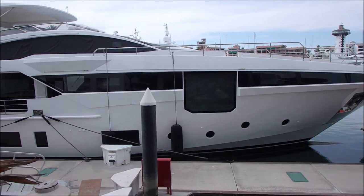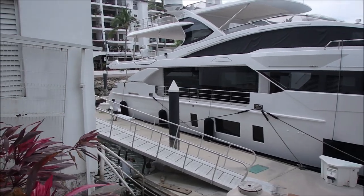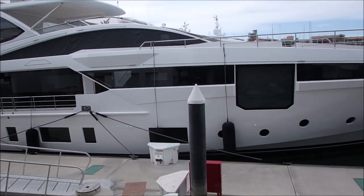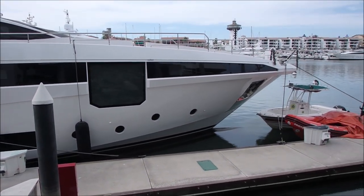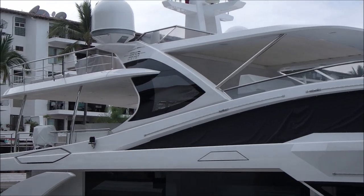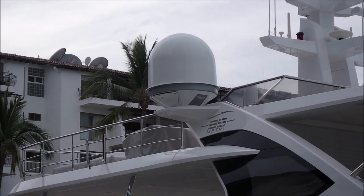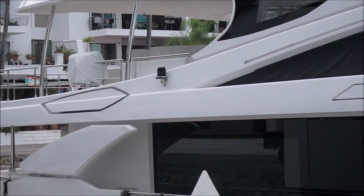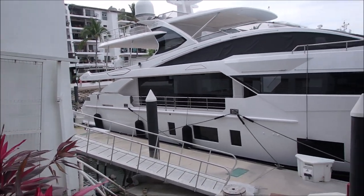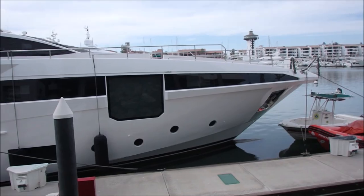Okay, this is the one. Standing back over there before. She's got all the widgets. Just like my old truck, Frank. Beautiful. Thank you, guys.